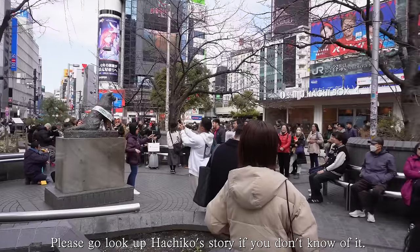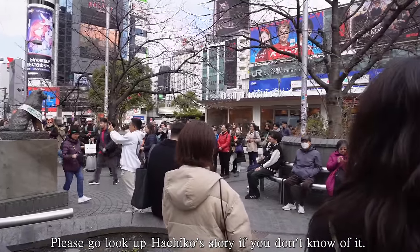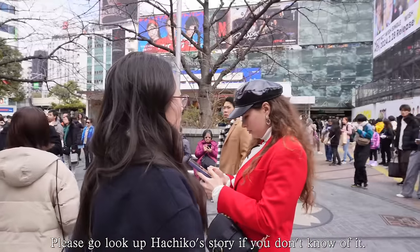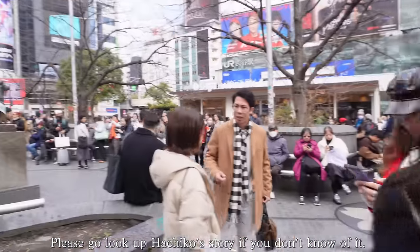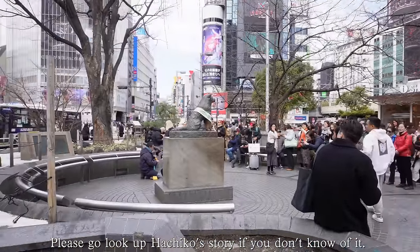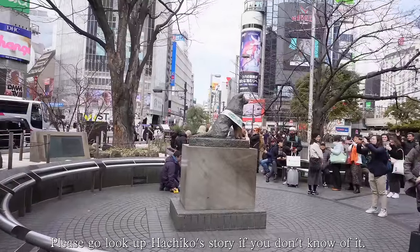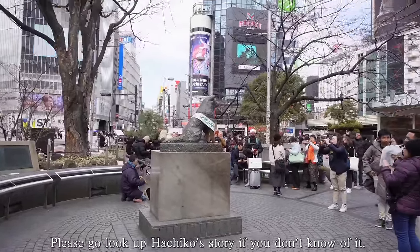There's a very long line to take a picture. As you can see, the line goes really far, it expands. But if you look at the story of why, then you'll completely understand why it draws so much people here.